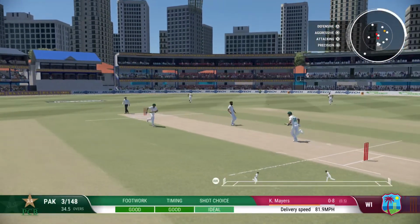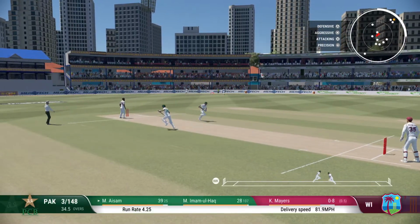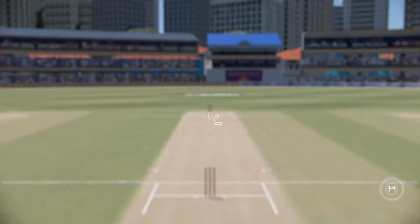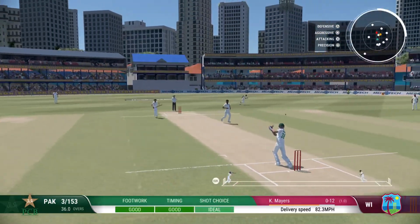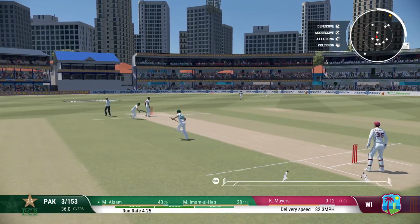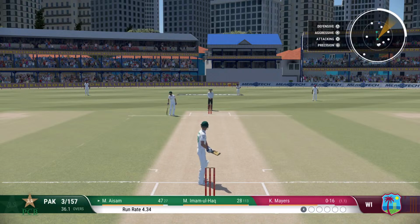They'd look for a couple here. Nothing really wrong with the delivery. Got onto the front foot and... Into the gap. Nice shot. Those runs bring up the 50 partnership between these two. A boundary off the last ball. Is it a sign they're trying to push the run rate?